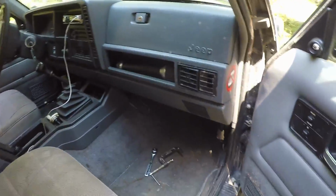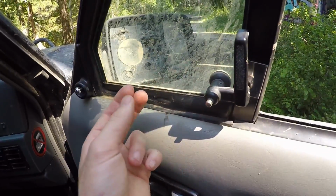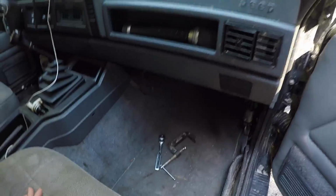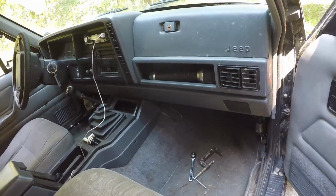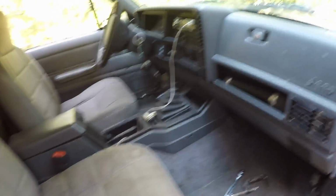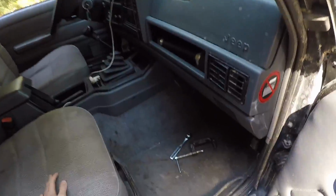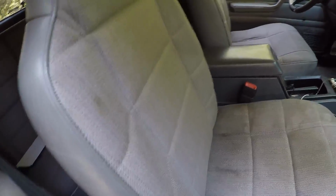Expect leaks. I had the vent windows here. These don't leak, fortunately. If it rains hard enough, I think a little bit of water does come in, but it's not that bad. I've seen Jeeps where it rains and they just have a whole puddle on the floor. So definitely keep in mind leaks. That could be an exterior and interior problem, because it's obviously an exterior issue leading to the interior. But I'll list it for the interior problems, because obviously you don't want water inside your car.